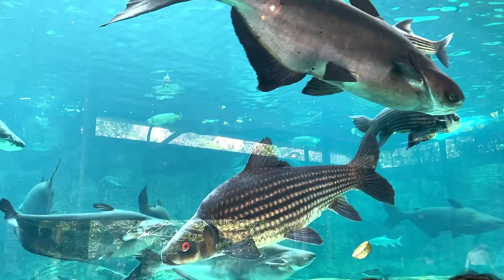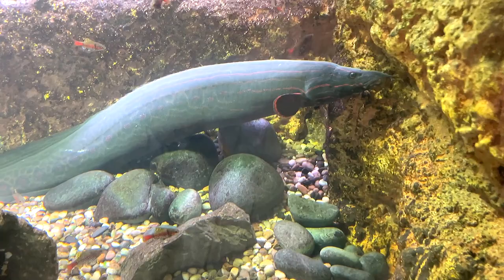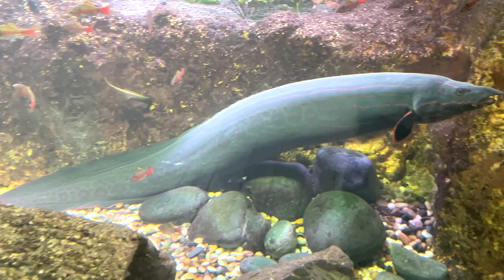Really amazing. Okay guys, I'm gonna show you a fire eel. So take a look at this. It's pretty incredible. It's really huge. And you can see red stripes across the body. Very long, looks like an eel.